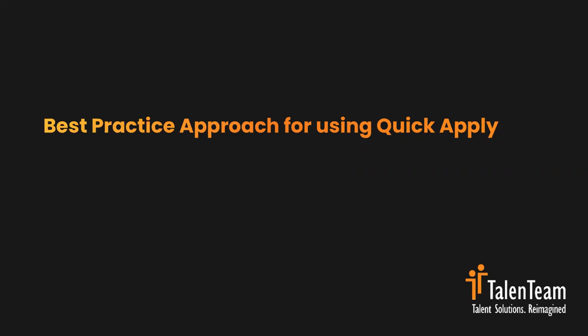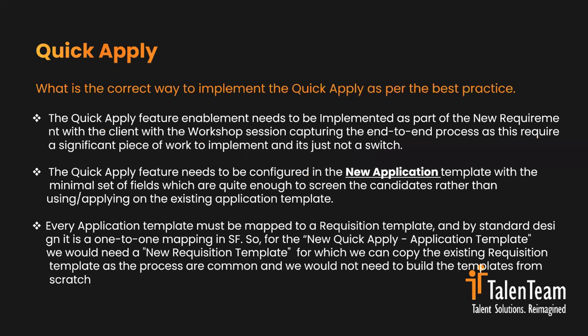And yes, from the talent team's perspective, we have implemented this with two of our big clients, Vodafone and Clarence International. We have got effective outcomes from this approach, and that is what we are sharing with you. So what is the correct way to implement the quick apply as per best practice?